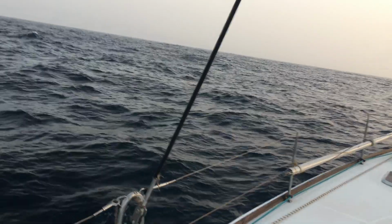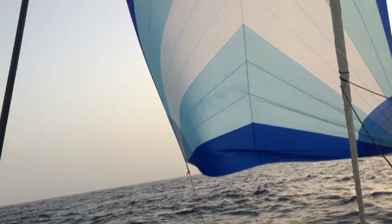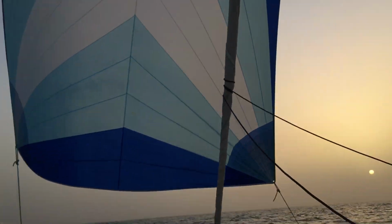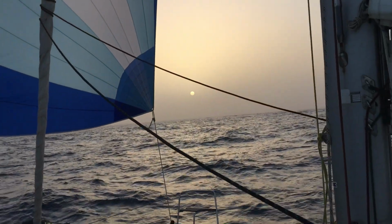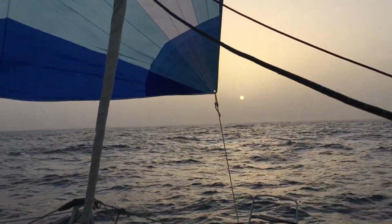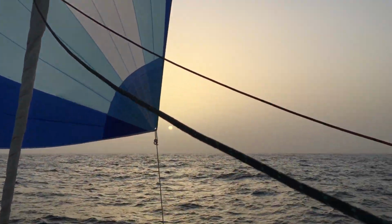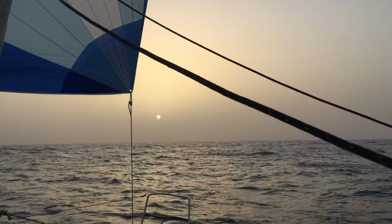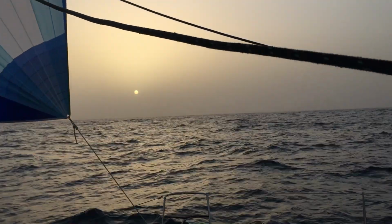But in any case, it's an absolutely beautiful spinnaker. But there is a silver sun. I've only seen that once before. I think the last time I saw a sun that looked like that was in Panama. But it's really cool because there are a few different things going on here.